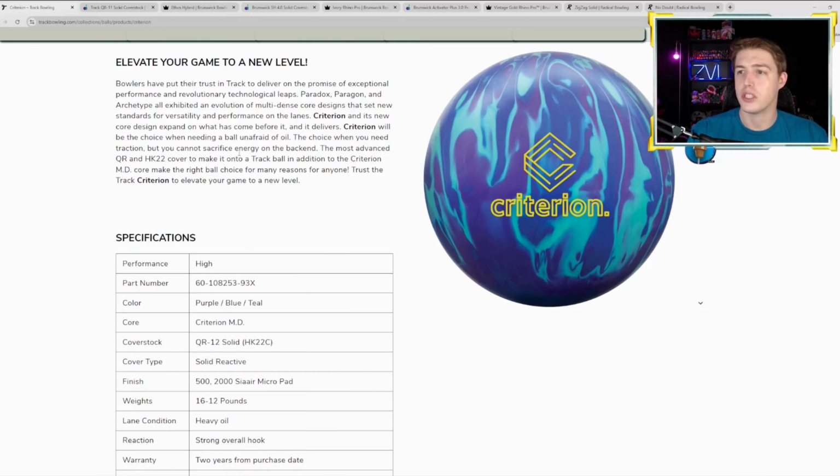Zooming in a little bit, bowlers have put their trust in Track, yada, yada, yada, Paradox, Paragon, and Archetype. So this is a combo of all of those bowling balls, Paradox, Paragon, and the Archetype, all really good balls from Track. People really like the Archetype, a little more than I expected personally. But looking at it, Criterion will be the choice when needing a ball unafraid of oil. The choice when you need traction, but you cannot sacrifice energy on the back end. That hits very, very well what it looks like this ball is supposed to be.